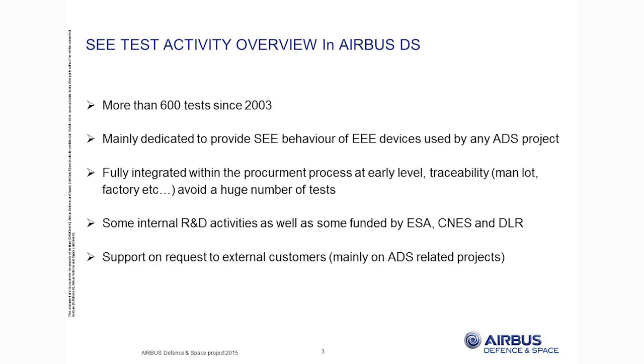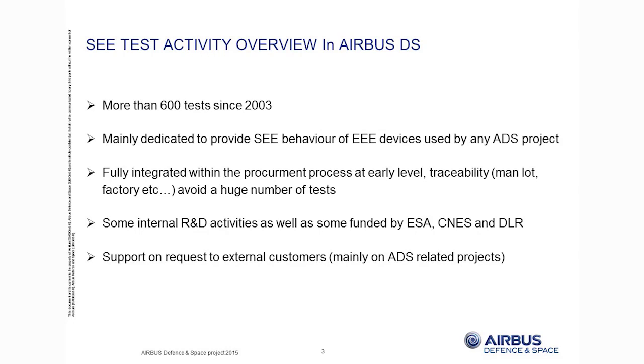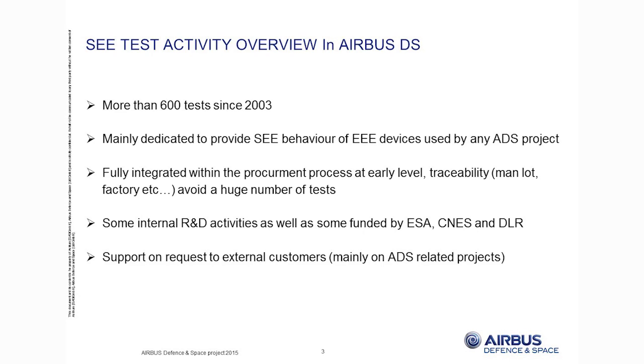For test activity in Airbus, we can summarize around 600 tests in 2003. Our activity is mainly dedicated to providing SEE behavior of devices we use for ADS projects. This activity is fully integrated in the procurement process at an early level. I mean that we try to have as much information as possible about the traceability of devices, so that in the future, for a new procurement, we can avoid a huge number of tests. We also have some internal R&D activities for ESA, CNES, and DLR, and also some external customers, but most of them are related to ADS projects.